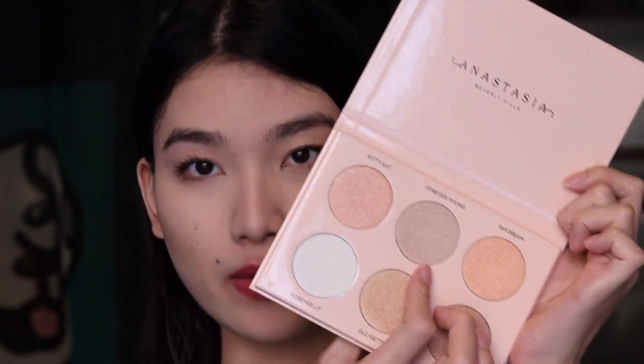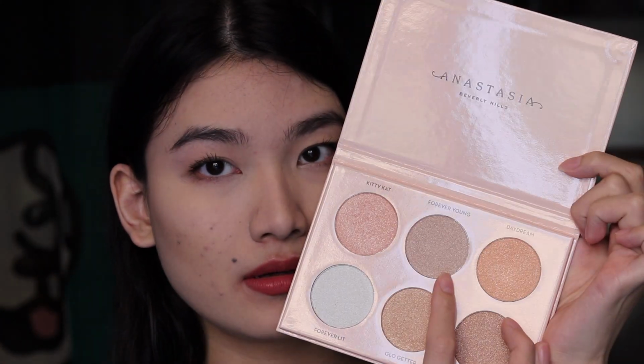Alright guys, for the next one, I would like to try this one, Forever Young. I think it looks kind of warm. I love the name. So, let's try it on.